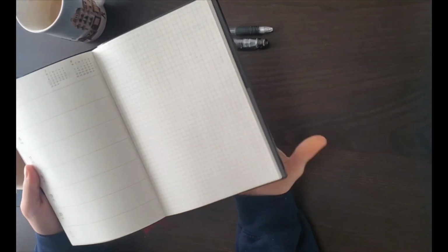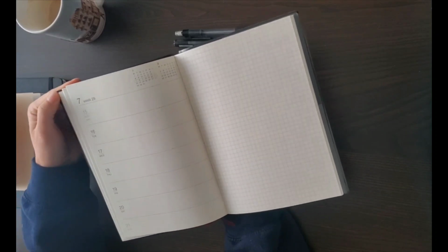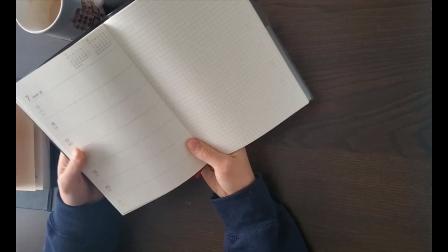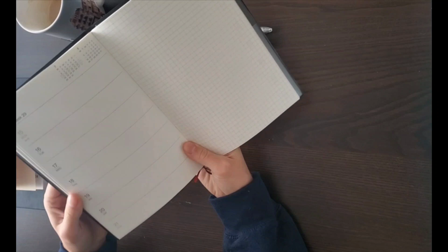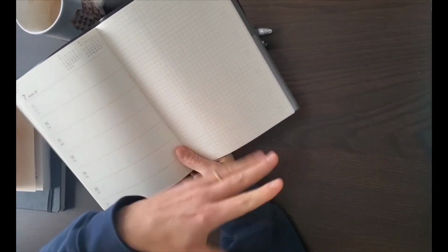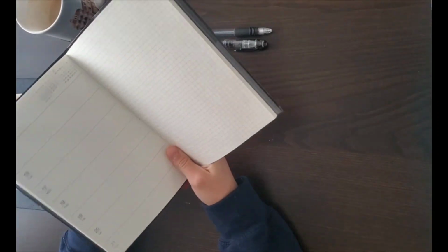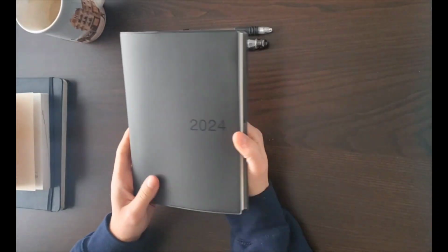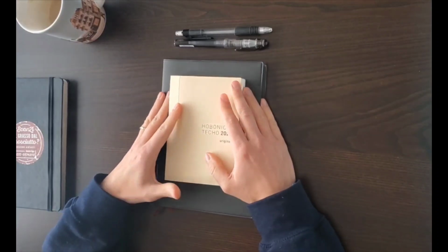I don't really need that because I use Google Calendar pretty religiously to track and plan appointments, so it wouldn't make sense for me. I mean, I could transfer them all over to the vertical layout, but I needed somewhere where I could write down tasks and notes and just some other things for the week. And so I bought this layout, and I will try to make out how I'm using it. And so these two will hopefully complement each other.